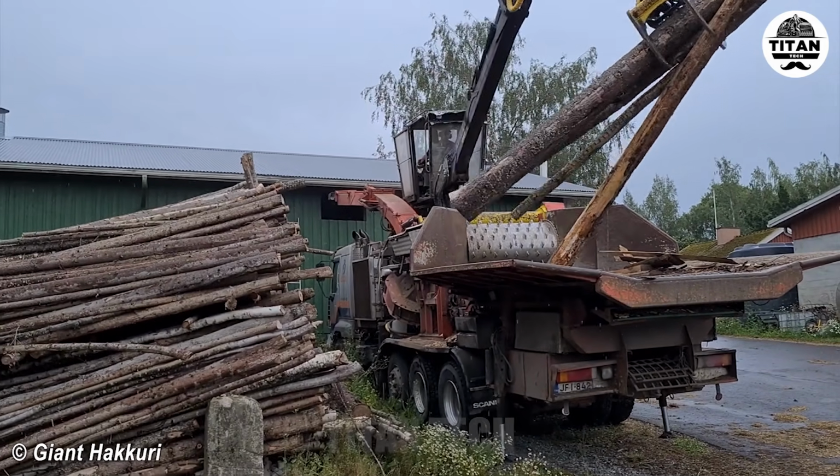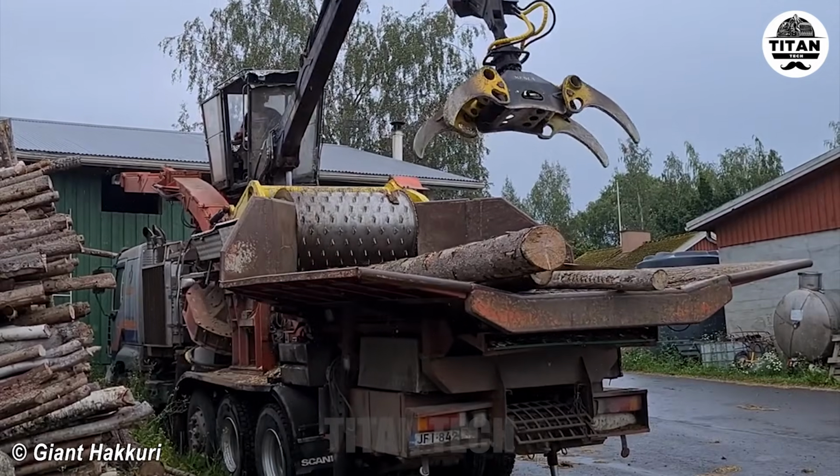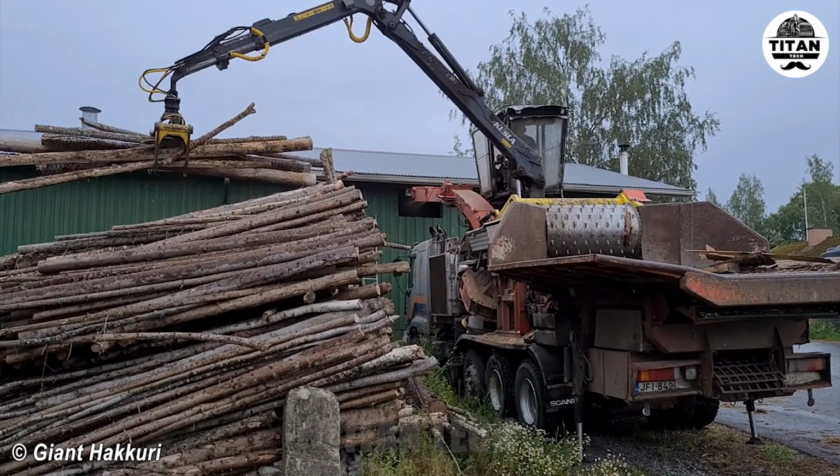Now that's some serious wood chipping power. The way it effortlessly devours those logs is mesmerizing. Hats off to the operator for making it look so easy.